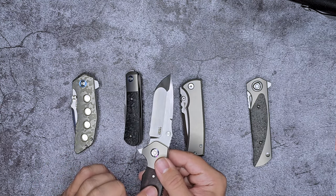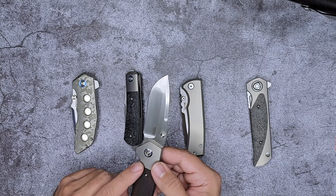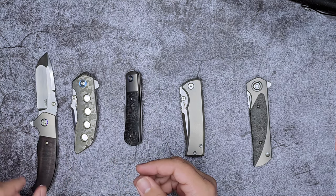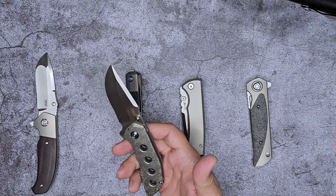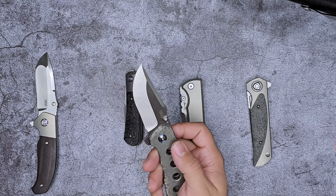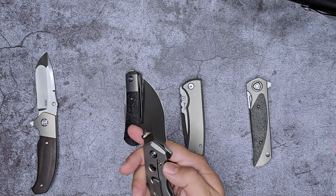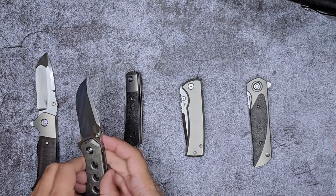It originally came with brown micarta. This was my attempt at dyeing them black. I couldn't get it fully black, so it's kind of in the middle. This is the Peña Rhino. I like this knife quite a bit. I think it's excellent. This is the camo version by McNeese Knives, so this was not done by me. This is OG.